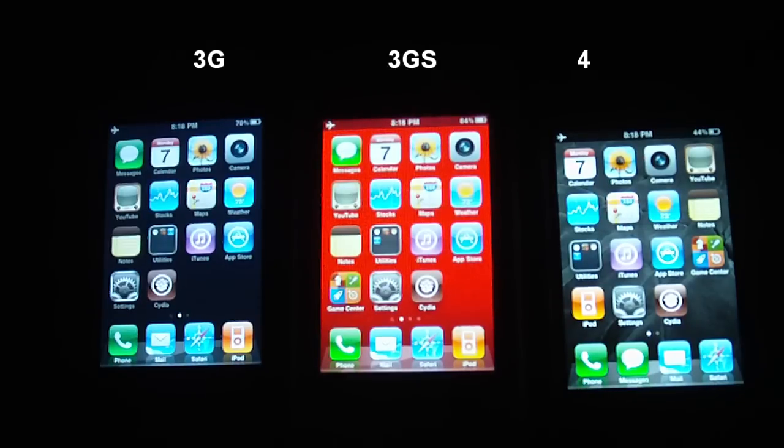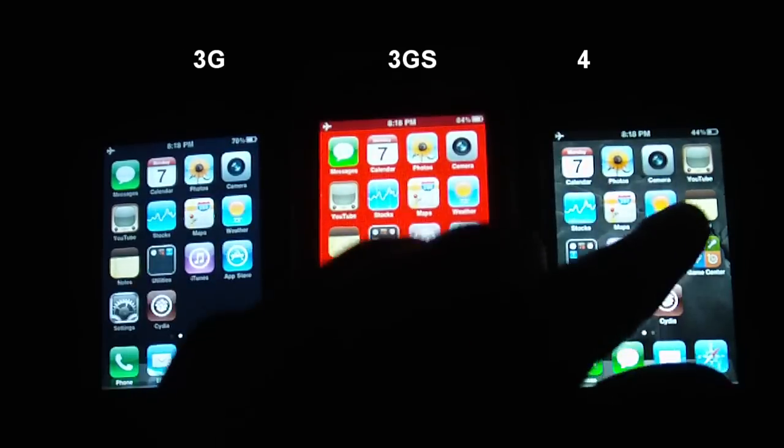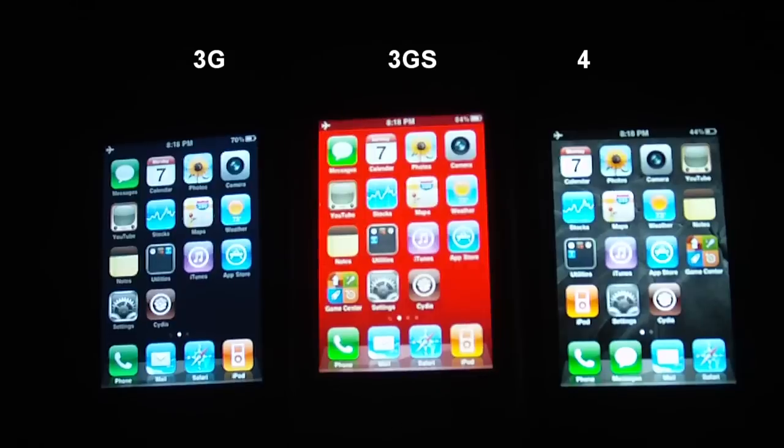So, basically these three iPhones, iPhone 3G, iPhone 3GS, and iPhone 4, are all jailbroken, running 4.1.2, and we're just going to have a little speed test here and see which phone is in fact the fastest on 4.1.2.